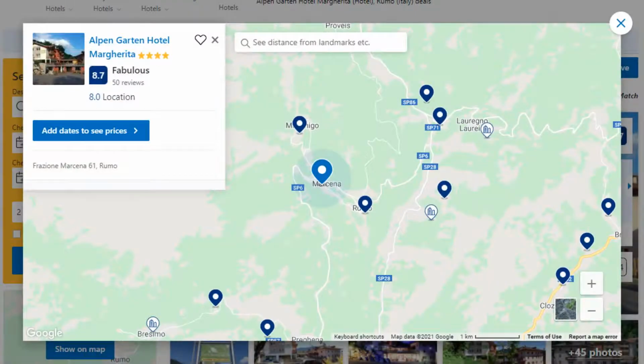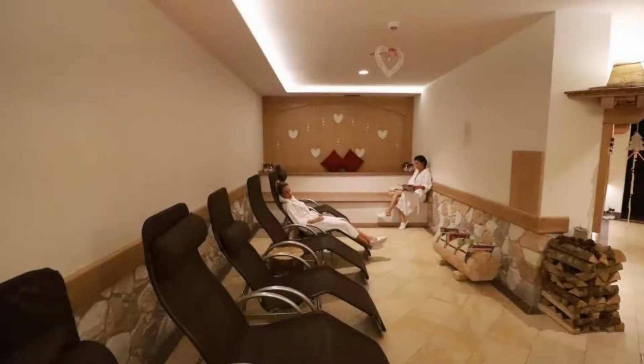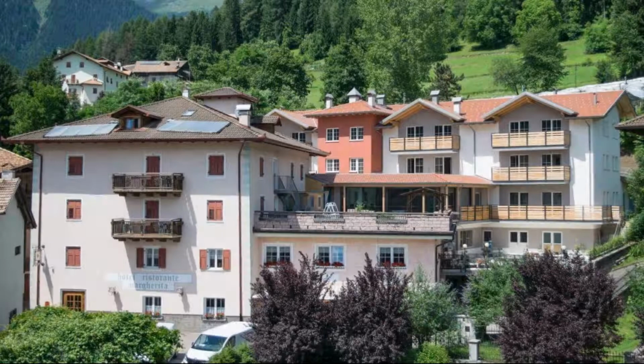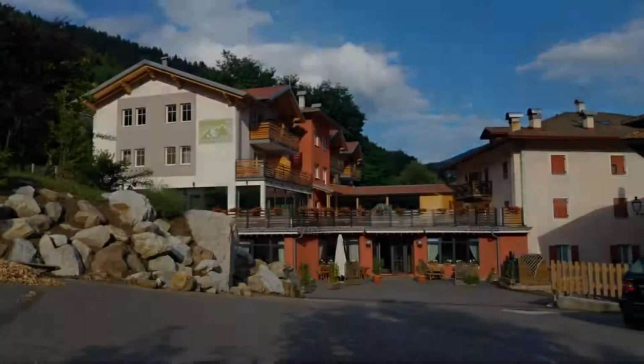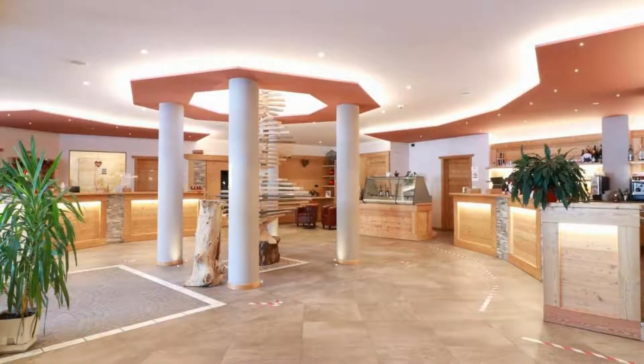Number 3. It's a 4-star hotel. The location of this hotel is good and the guests love walking around the neighborhood. Check-in time is 1 p.m. and check-out time is 10 a.m. Guests are required to show a photo ID and credit card at check-in. Pets are allowed in this hotel.